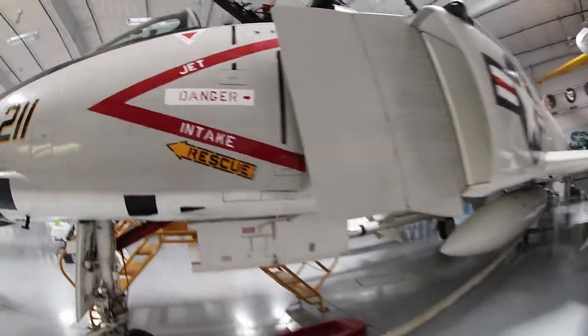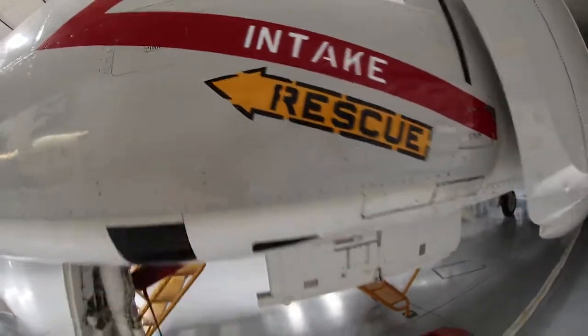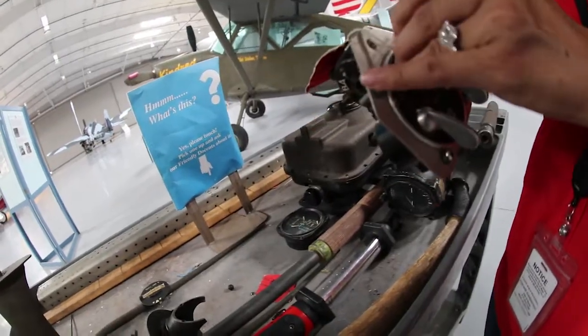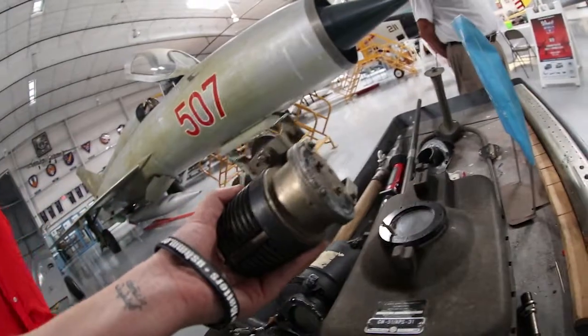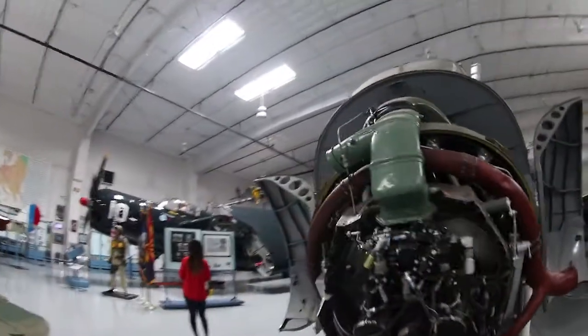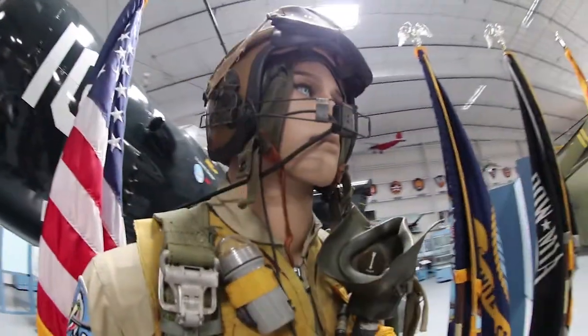Okay, I'm gonna touch it. Oh my god. We got 5 aircraft that are not flyable. Just walking under an airplane, no big deal.